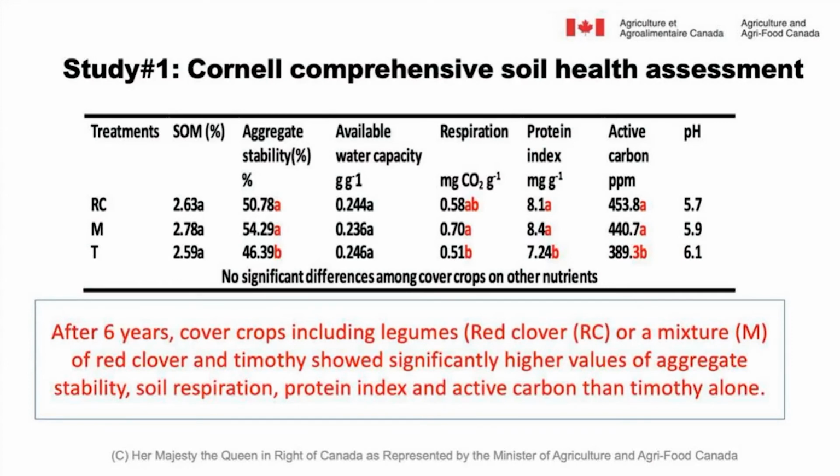So we assessed different parameters of Cornell comprehensive soil health assessment. So we have soil organic matter, aggregate stability, available water content, respiration, protein index, active carbon, and pH. We also have data for nutrients, but they are not presented because there were no significant differences.